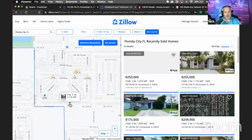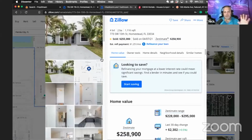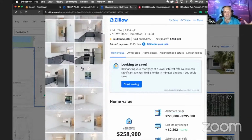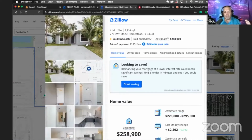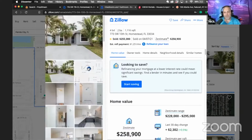But I'll use it that way. I always start with the most expensive one first and then work my way down. For one thing, the same thing still applies: it's still got to be the same aesthetic, the same kind of look to it, the same kind of backyard, front yard, garage. It would make your comp a lot more solid, but that's how you'll do it with the Zillow thing too.